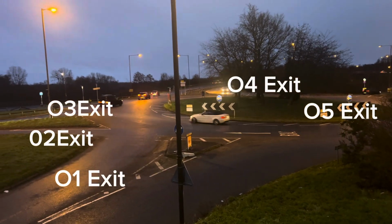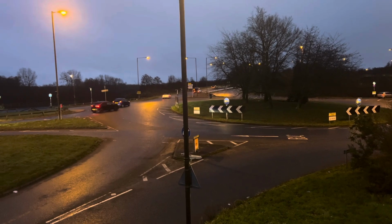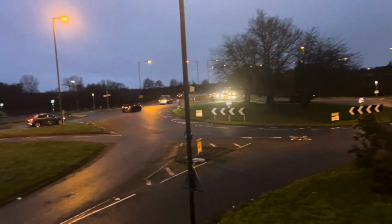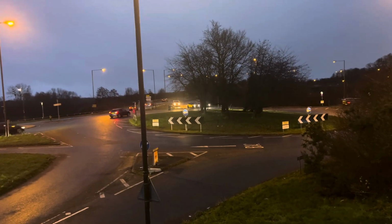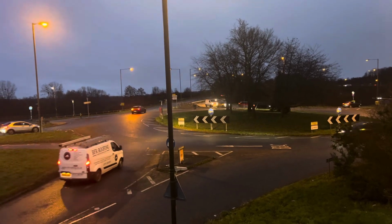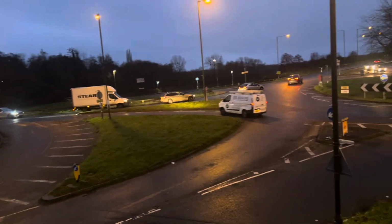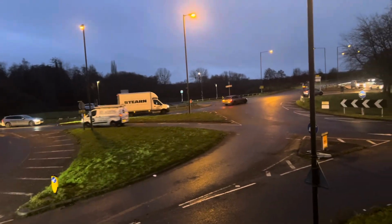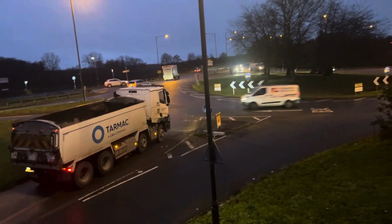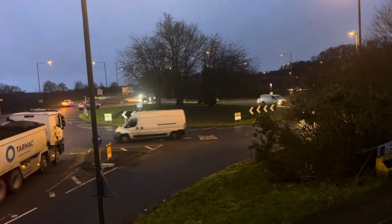This roundabout has 5 exits. If you are coming from the industrial zone and building material shops, that is one exit. From the left side, second exit to the Mission Road, third exit to the railway station, fourth exit to the Lynchford Road, fifth exit to A3011 dual carriageway. So altogether there are 5 exits in this roundabout.